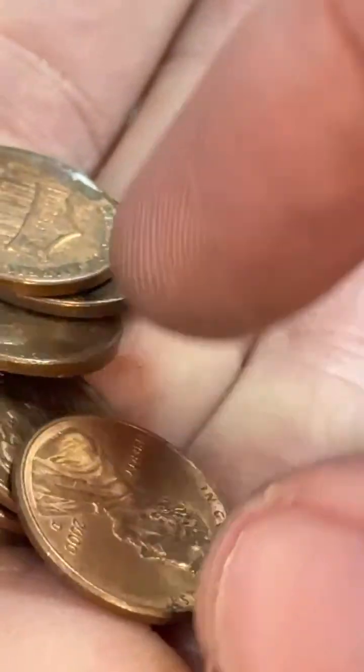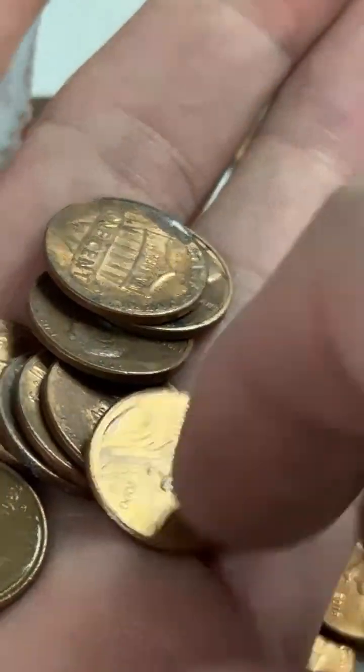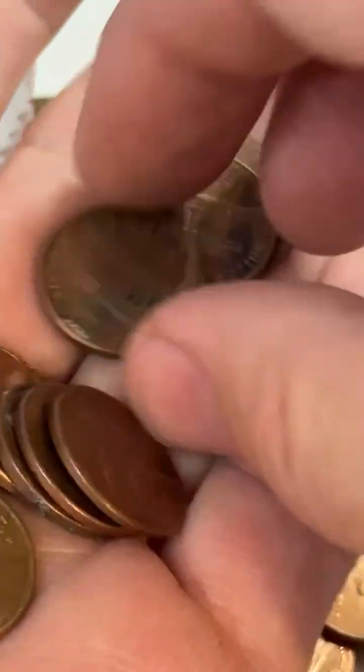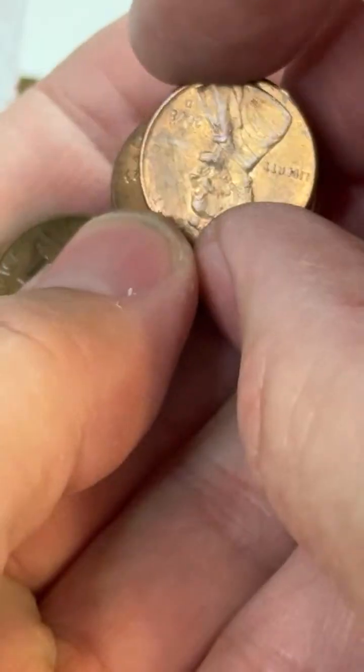23. The 23 VDB. 89. So I gotta look at the 23s too, huh? Gotta look at every coin, I guess. There's a chance for something on every coin.